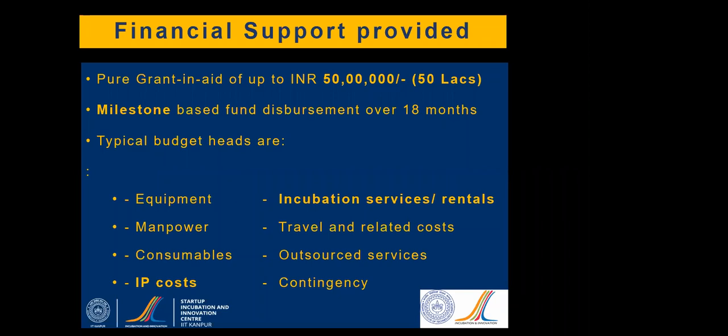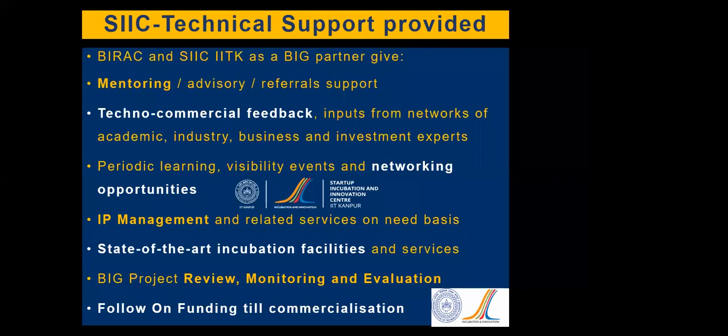So one of the very important things is that when we say we cover the IP costs, it's very important to note that the IP also belongs to you as an innovator under this grant, any IP that's created. So that's what really drives innovators to go for this grant. So please do bear that in mind, and that's the very key difference between this and other extramural research grants which are there. The IP belongs to you, the entity which is developing this, right?